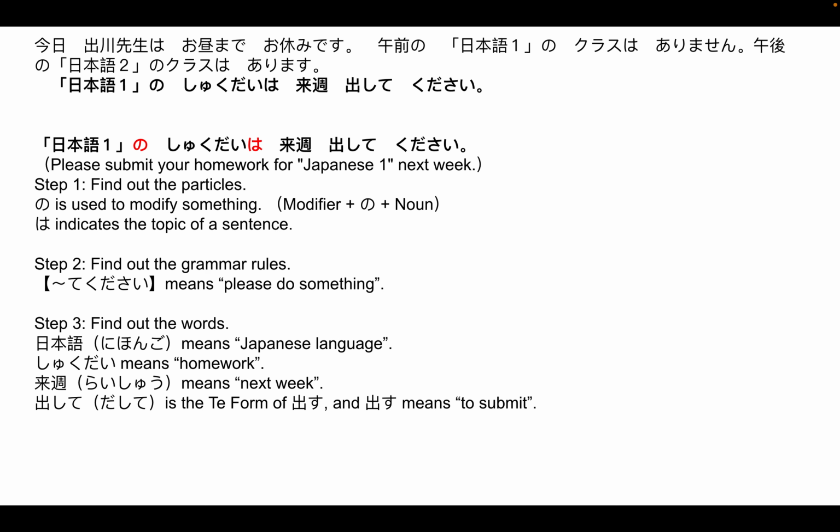日本語1の宿題は来週出してください. No is used to modify something. は indicates the topic of a sentence. てください means please do something. 日本語 means Japanese language. 宿題 means homework. 来週 means next week. 出して is a te form of 出す, and 出す means to submit. So, 日本語1の宿題は来週出してください means please submit your homework for Japanese 1 next week.